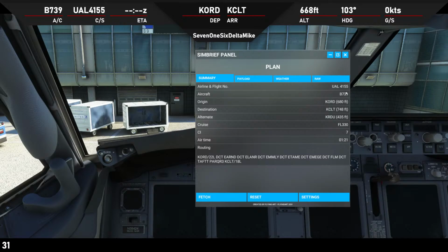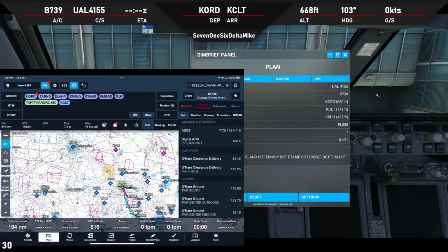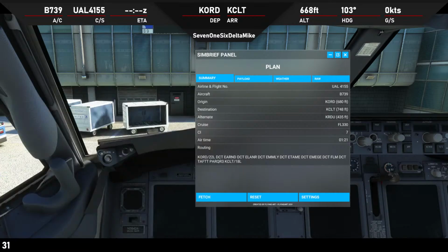All right, we are United 4155 tonight, rocking Boeing 737-900 out of Chicago down to Charlotte. Chicago altitude 680 feet, landing in Charlotte 748 feet. Alternate tonight is Raleigh-Durham, and we're going to cruise at flight level 330. We're going to ignore this cost index. We'll probably run a cost index of around 35. Airtime scheduled for 1 hour 21 minutes. And I set this route in for flight, and that looks like that's given us about 1 hour and 13 minutes. So we'll see how that compares in flight time here.